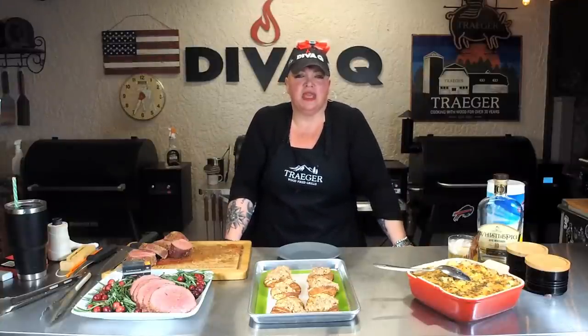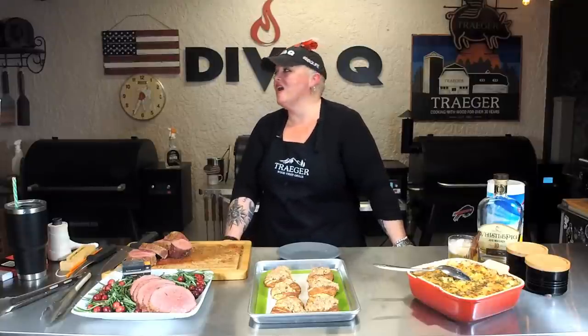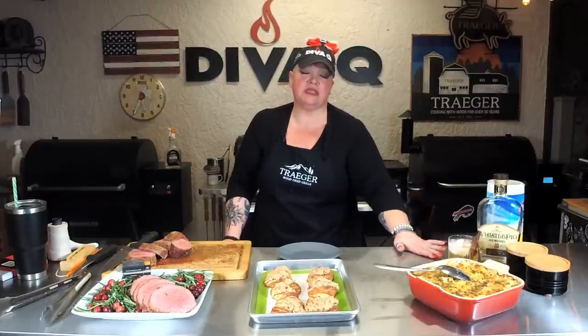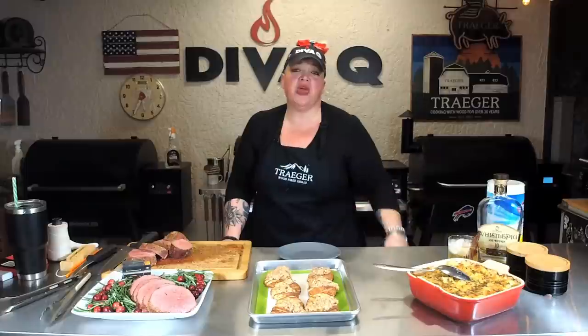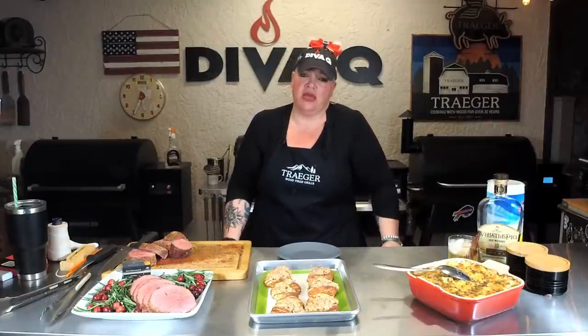Apple caramel salted galette, but we have done it so many times. And I love, love, love. Not only do I like the whiskey-based cocktails, I'm a huge fan of Traeger's smoked eggnog. It is a wicked good recipe.